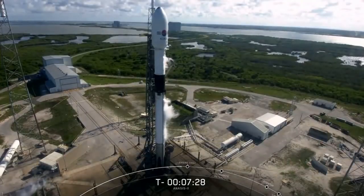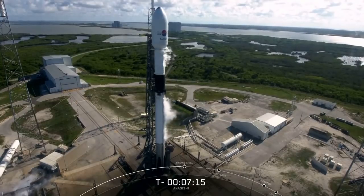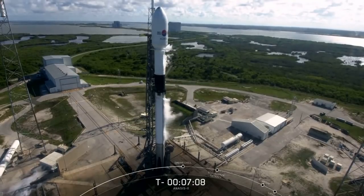Now, we've been loading propellants on Falcon 9 since T-minus 35 minutes, putting fuel into both stages and oxidizer into the first stage. Our fuel is the refined form of kerosene known as RP-1. The fuel is fully loaded on the second stage, and we're going to finish loading the first stage in about another minute. Now, as I mentioned a moment ago, our oxidizer is super chilled liquid oxygen.